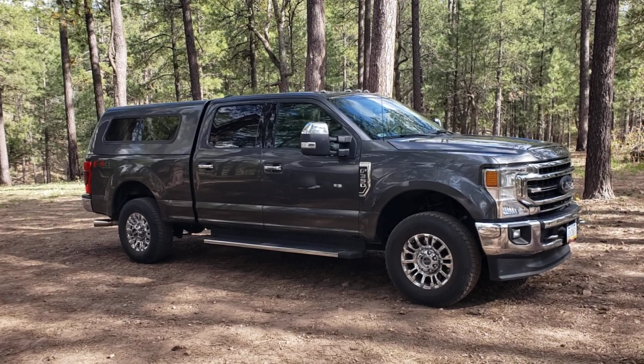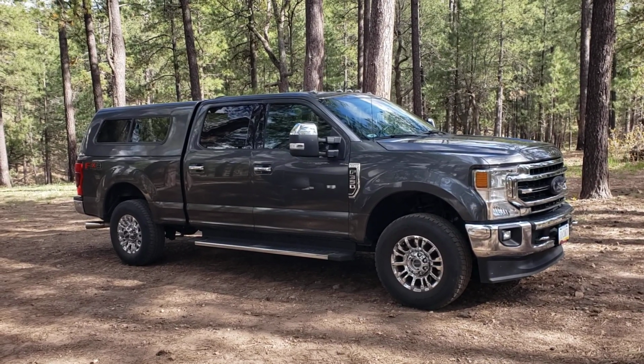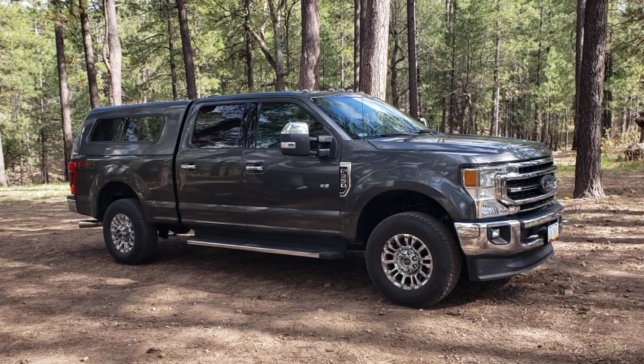This is a 2020 Ford F-350 Super Duty. I bought it in September of 2020. Now this time, I didn't buy a diesel.